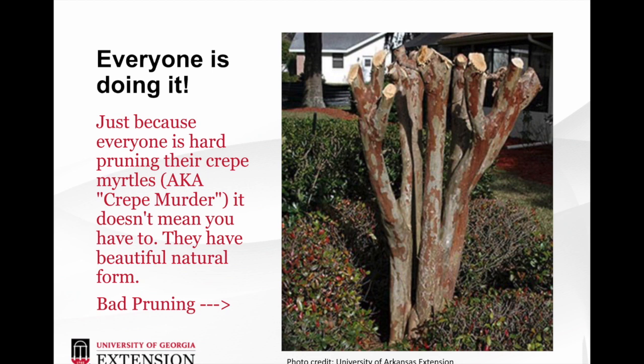Here's that picture of everyone is doing it. Just because everyone is pruning their crepe myrtles, this is called crepe murder. It doesn't mean you have to do it. They have a really beautiful natural form. So this is an example of bad pruning. You can see these really harsh cuts that had to be done with a saw.